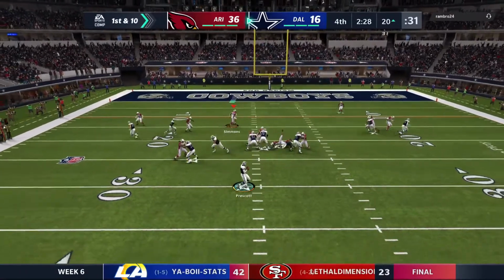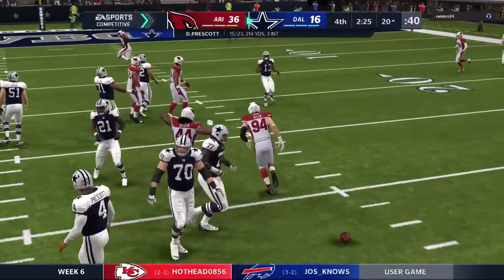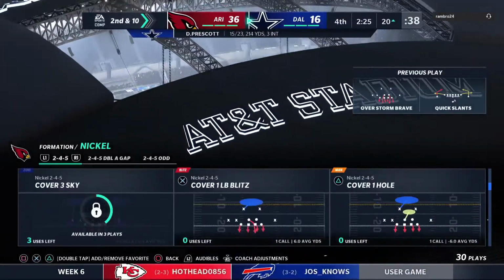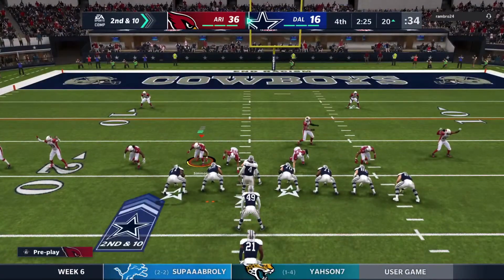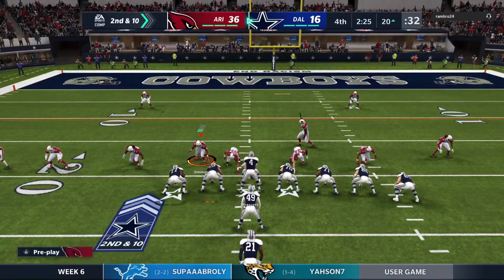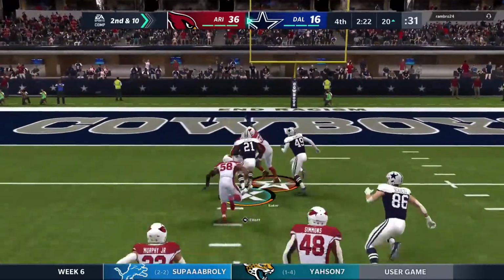From the red zone now, Prescott. And that's incomplete. Cooper was the target there, but it'll be second down. That incompletion is not a surprise with the way that this one has gone, and the frustration, the body language is evident everywhere. This team, they've really been put through the ringer in this one.